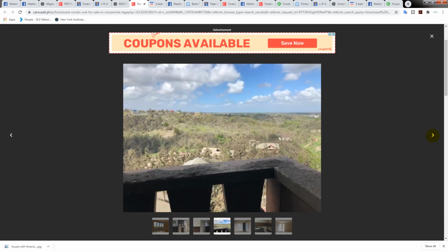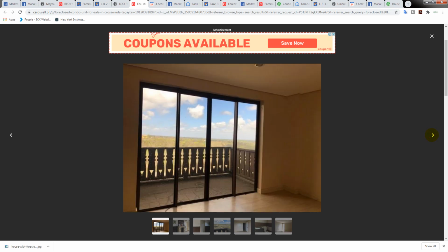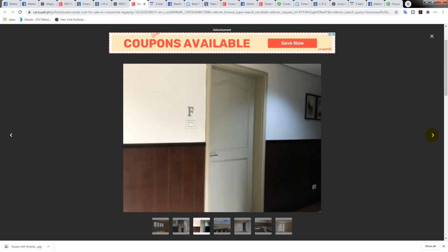It is a really nice unit, and look at that phenomenal view. But what's interesting is this picture was obviously taken soon after the volcano with the volcanic ash. They haven't even bothered to clean up the ash. You can see the ash from Taal volcano in the tree line, and on the balcony too. So look, if you're willing to risk it with this volcano, I think this is a great little property, and this is the perfect example of a well-priced foreclosure that you can pick up.